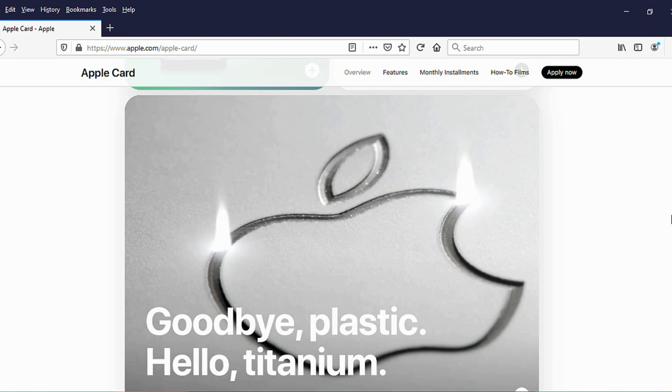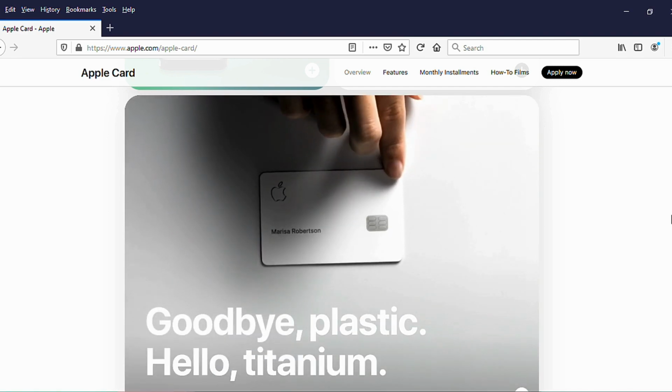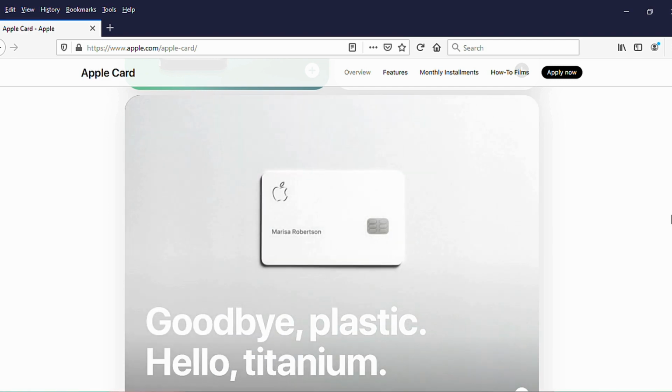Real quick on the physical card itself, it is made of titanium, which Apple made kind of a big deal out of when it came out, versus plastic that most credit cards are made of. That won't really do anything for you other than it's got maybe a little satisfying heft and a little satisfying noise when you bang it against other things. But remember, it only gives you 1% cash back when you actually use it anywhere. So for any purchases that aren't going to be those Apple Pay purchases that get you 2% or 3%, you're probably going to want to use a different credit card.